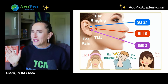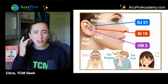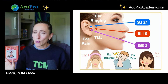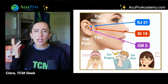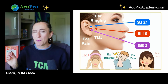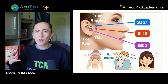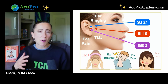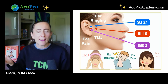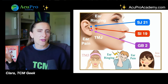Gallbladder 2, small intestine 19, and Sanjiao 21 are all located in the same area, so they all do the same thing, which is pretty much addressing tinnitus or ear ringing, TMJ, jaw issues, or trigeminal neuralgia. So you can pick which one you think is best suited for the patient depending on what's happening with them. Are they more gallbladder related? Is the pattern more of a problem with small intestine, gallbladder, or Sanjiao? You can pick. You don't have to use all 3 points. They all do the same thing, and that's why I use the same graphic for all 3.